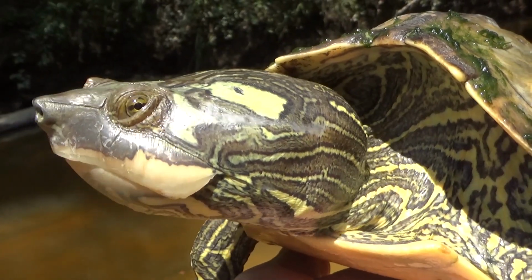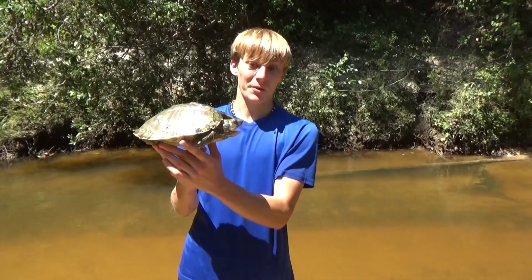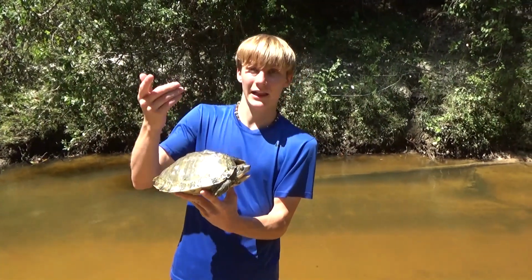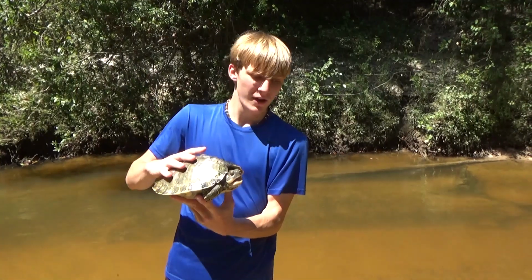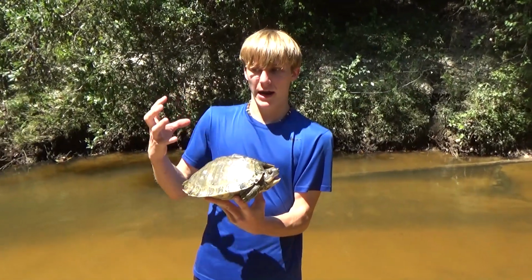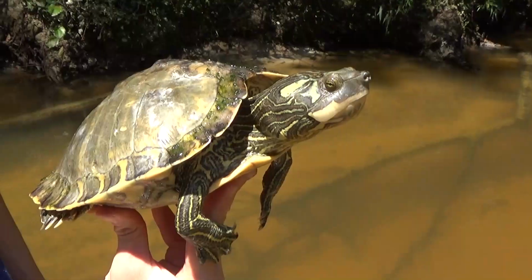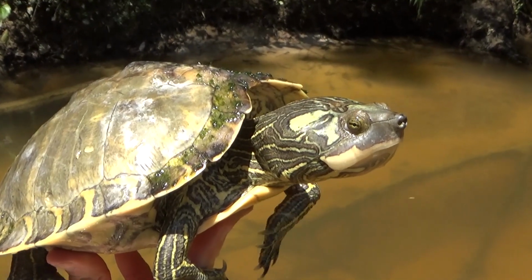Well, this is definitely a turtle you're not going to really see anywhere else. So I'm really glad we got to show you this, because it's not something you're really going to see a lot of. And a lot of people don't know about this species of turtle. It's a very, very remote area that's kind of like closed off little river systems, kind of in the middle of nowhere. So it's really cool we got to show you this turtle.